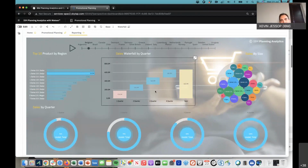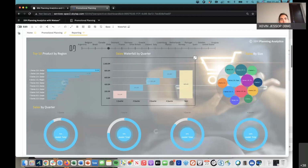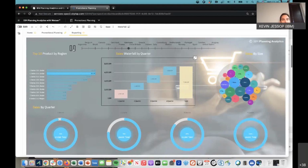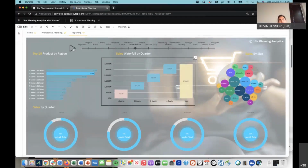We've got waterfall charts. It's probably one of the most requested charts that we've been asked for. Packed bubble charts. So the bigger the bubble, the more of the product we sold, or radial dial charts at the bottom. And then the user can just play through here and see what products are selling well in what regions and so forth. So I'm going to pause that, and we're going to now look at a bit of the self-service capabilities.